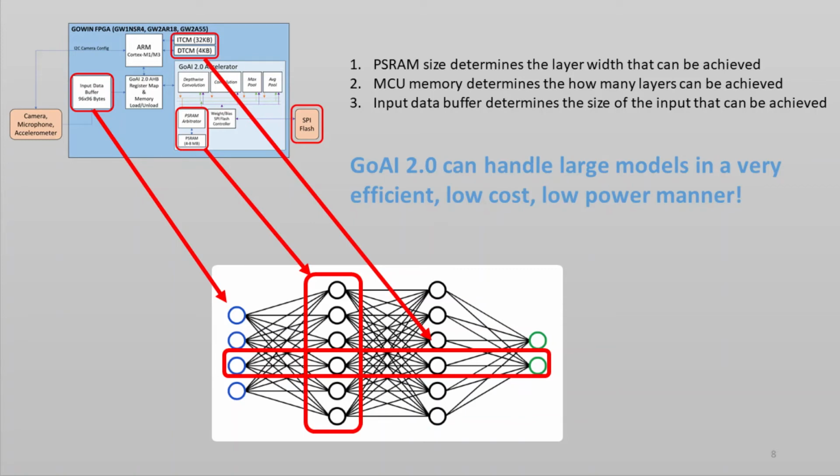And fortunately, with the Gowin FPGAs, this PSRAM is very large. Within the device, you have 8 megabytes of PSRAM. That means you can have an input and output layer up to 8 megabytes in size. That's huge, so very deep layers are possible with GoAI 2.0. And then the instruction and data memory determines the number of layers you can do. All this does is hold some parameters for each layer. Since the coefficient data is stored in SPI flash, that's offloaded from the processor, and the instruction memory just holds the parameters for how to control each layer.